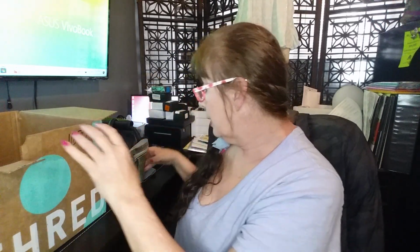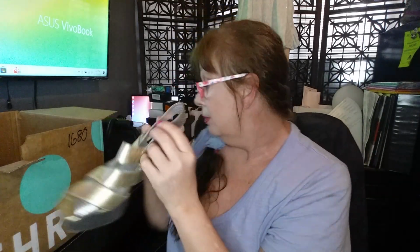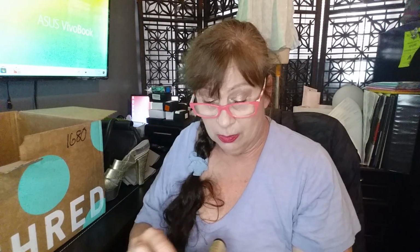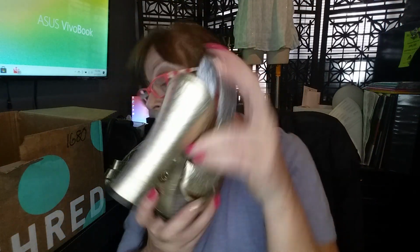I can clean them up. They're like a gold and a silver both. Let me see how the other one is. The bottoms look great, so maybe they were just sitting somewhere. They just need some love. Got a few nicks in the heel there. Yeah, those are definitely nicks. Anyway, not bad.